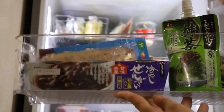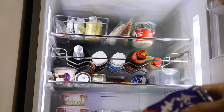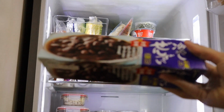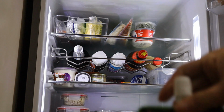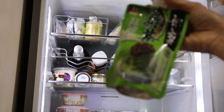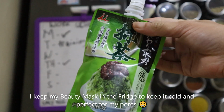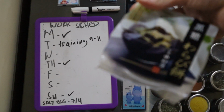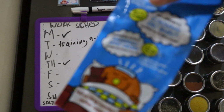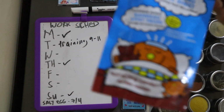Last layer. Yay, and we're finished. I have some sweet beans for dessert from Japan. There you go. And green tea sauce for it. There you go, green tea sauce. And mochi. There you go. Something for the forehead if your child has a fever. I usually use this one.